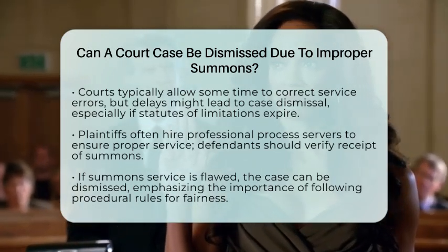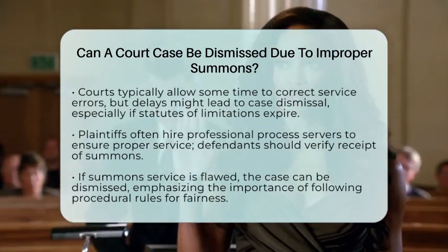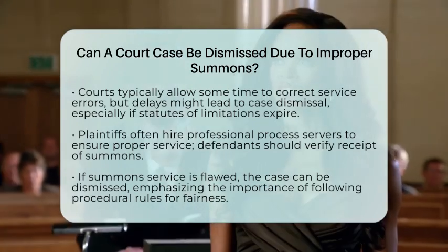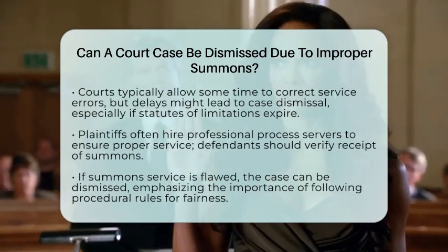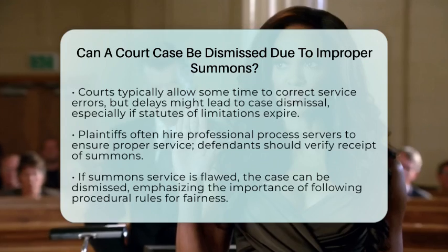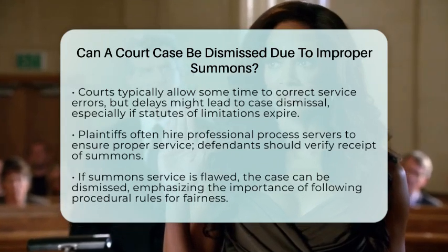In the end, improper summons service can lead to a case being dismissed because it breaks procedural rules meant to protect fair notice. Both sides need to understand how summons work and follow the rules closely to avoid delays or losing their case.